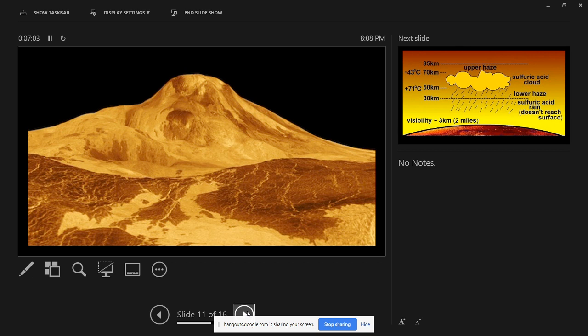Venus is covered in craters, but none are smaller than 1.5 to 2 kilometers across. That's because small meteoroids burn up in the dense atmosphere, so only the large ones can make it all the way to the surface and create the impact craters.